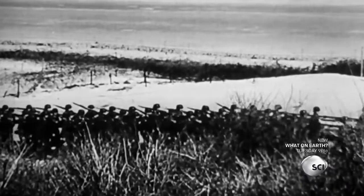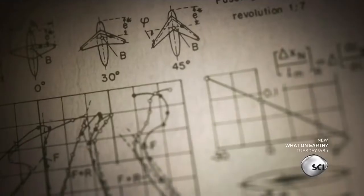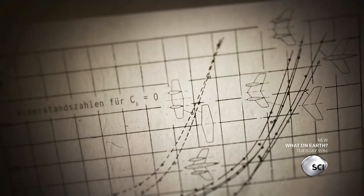World War II in Europe pitted one country, Germany, against the armed forces of more than a dozen countries. But the German military believed it would be victorious. In secret, for over a decade, the Nazis had been developing what they called Wunderwaffen, wonder weapons. The Germans had been investing huge amounts of money, time, and effort in the notion of super weapons, including the most advanced airplanes, designs, and research.